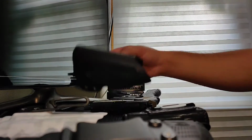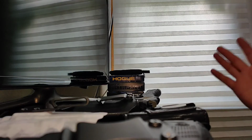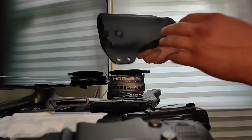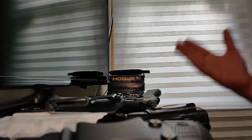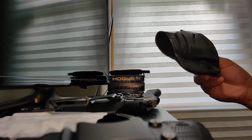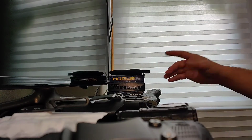But when it comes to Kydex, I think it's the safest, best option for overall use in general. Like I said, it's not going to keep your gun pretty. It doesn't look pretty. It's just a hunk of plastic that's designed to fit your gun. But it works the best. In my opinion, it works the best. After using this for many years, I feel confident about people running around carrying this. And it's really hard to get your gun out of too.